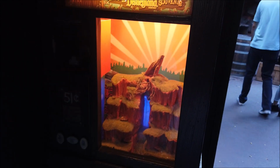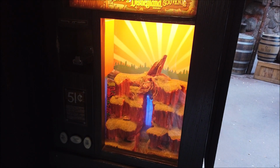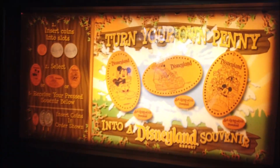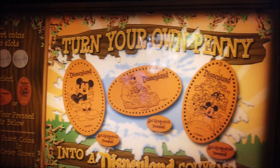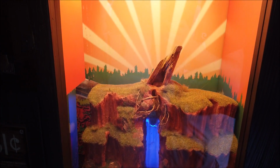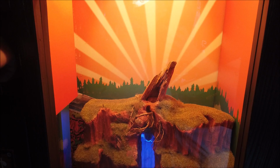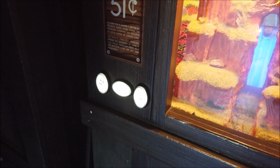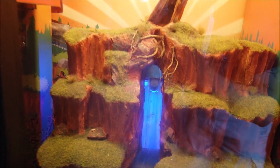Here's one that was probably the most difficult one to find if you're looking for these, because you have to be coming off Splash Mountain to find it. It's actually right near the exit of Splash Mountain. This one's really cool because not only is it Splash Mountain themed, but look at the actual drop for it. It's completely different than the others. Which one are we gonna go with? One of those two. Alright.